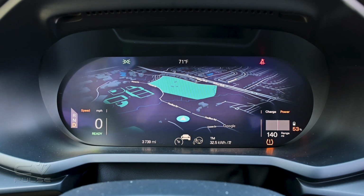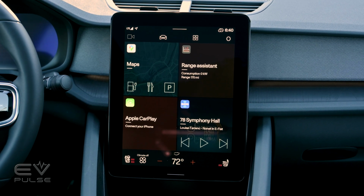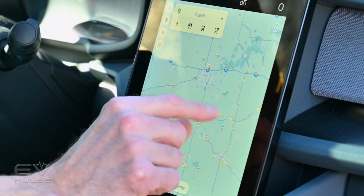The infotainment system itself is Android Automotive based, has some new processing power behind it for 2024. It's super snappy.